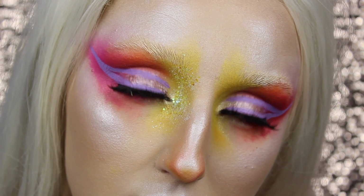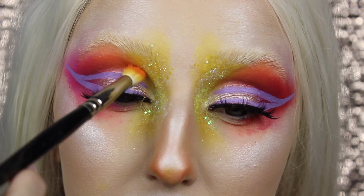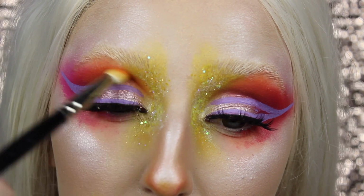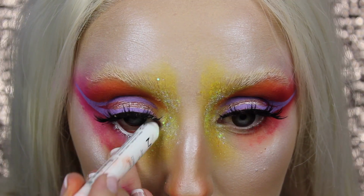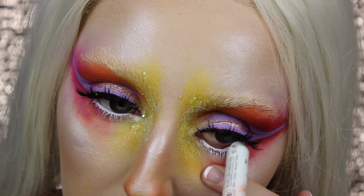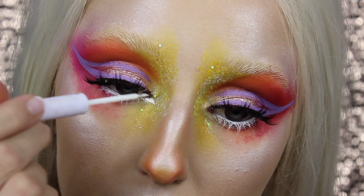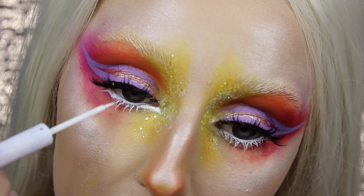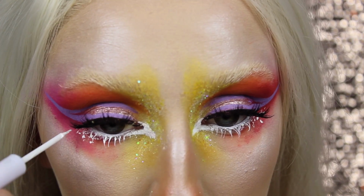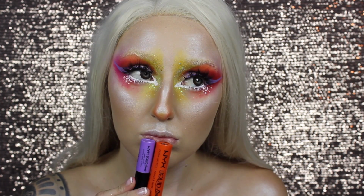Now that the eyes are starting to look nice and colourful, I'm going to move on to the crease. I wanted to make it a little bit brighter and more pigmented, so I'm taking that orange blush and just lightly applying it where the metallic kind of pops out of the graphic liner. I'm then going to line my bottom lash line with the NYX Jumbo pencil in Milk. And then taking their white vinyl eyeliner, I created a cat eye and also filled in my lower lash line and lashes to give it a bright white appearance, and I put a little bit of speckles on there as well to give some interest and texture to the eyes.